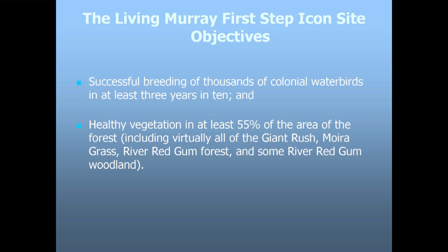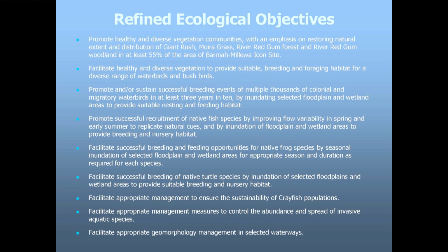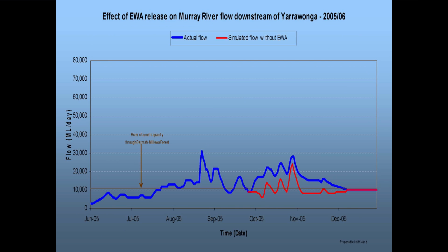And then came along the Living Murray program, and we were bestowed with the stone tablets of the objectives that we were going to achieve, and then basically left to our own devices to say, well, these are essentially the big broad aims. You go and refine them. So a myriad of plans were written. We had refined objectives where we tried to include other things such as frogs and turtles. We didn't have insects, but we had a range of other things there. And then it got down to some serious environmental watering.